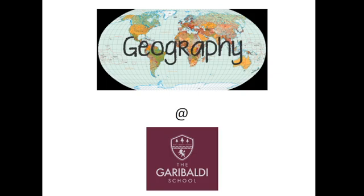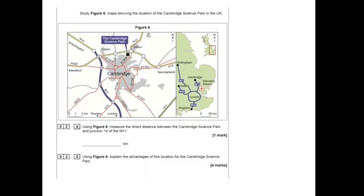Welcome to this week's Geography at the Garibaldi School, where we're going to continue looking at changes in the UK economy. Last time round we were thinking about the growth of the post-industrial economy, and the tertiary economy, but particularly the quaternary economy. We looked at science parks as an example of this growing area of industry, which is based around high-tech industry, scientific research and so on. I left you with some questions to think about.